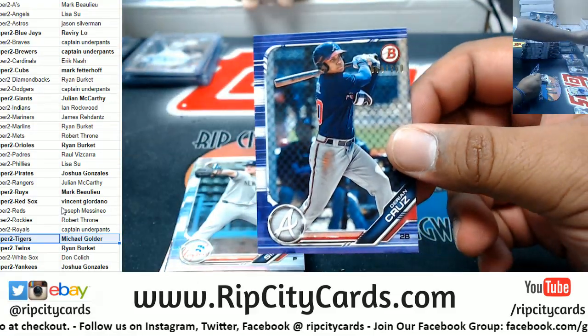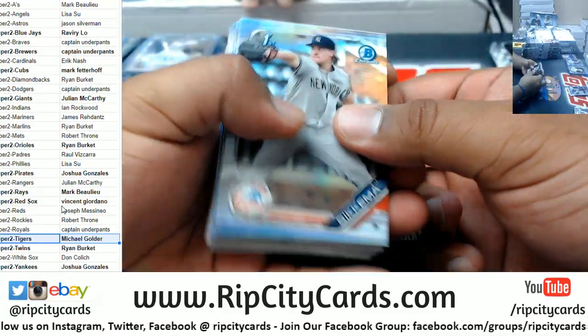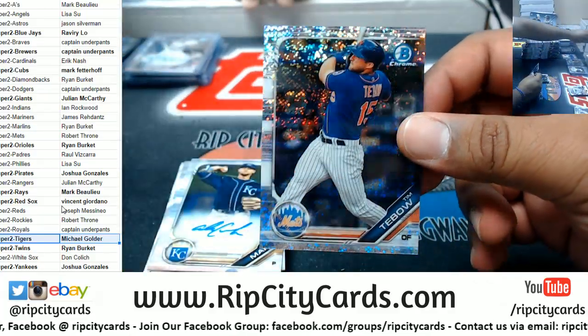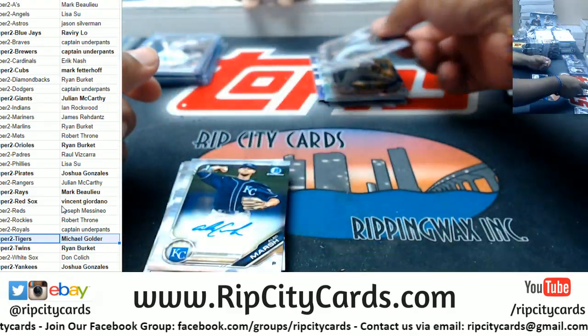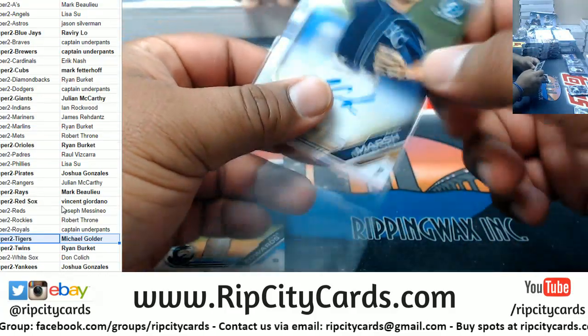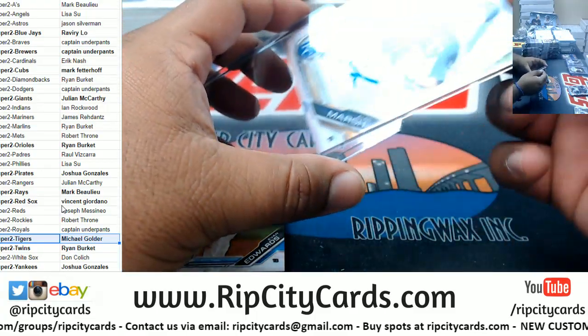Darian Cruz, 250 Braves. Non-auto. A Tim Tebow. White Sparkle. I'm sure someone will like that. Alec Marsh. Royals autograph. Royals on the board. Another filler team doing work.